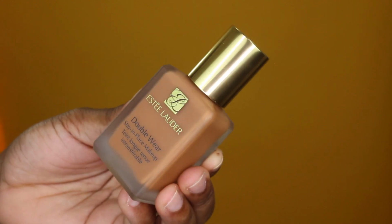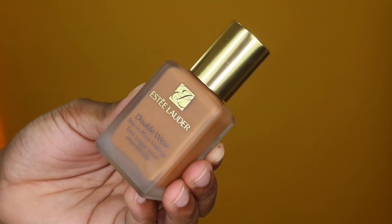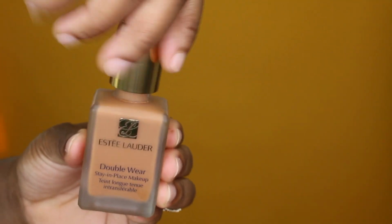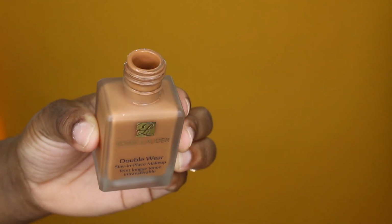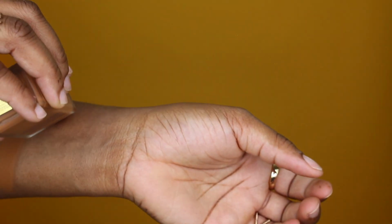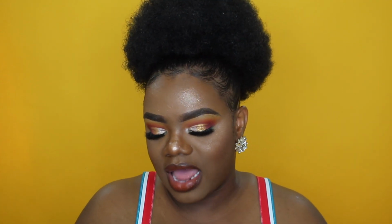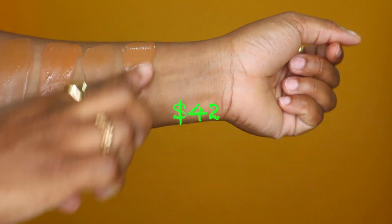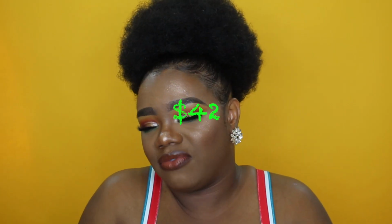But this reminds me so much of the MAC foundation because it doesn't have a pump. You just gotta pour it out and that's it. And that can be very messy and also not sanitary. So I don't really care for the cap. I wish it had a pump, but this is how it is. So we just gotta work with it. This one does have 1 fluid ounce, just like all the other ones that I have mentioned, and I do believe that it's around the same price range, between like $38 to $40 or $42.